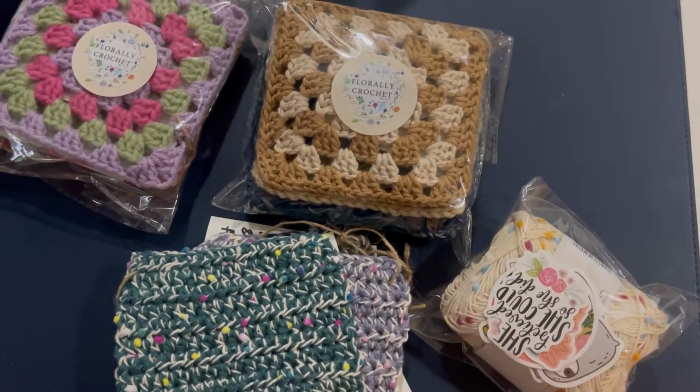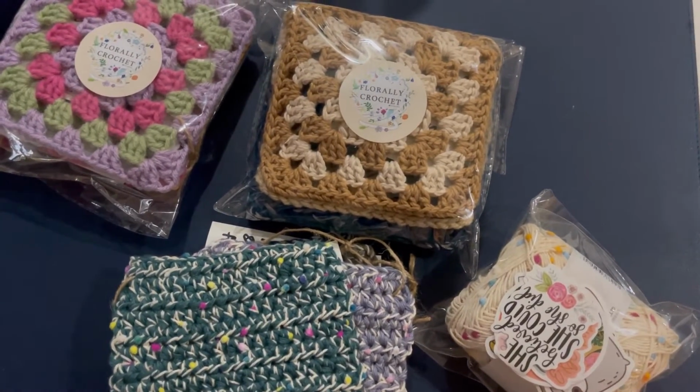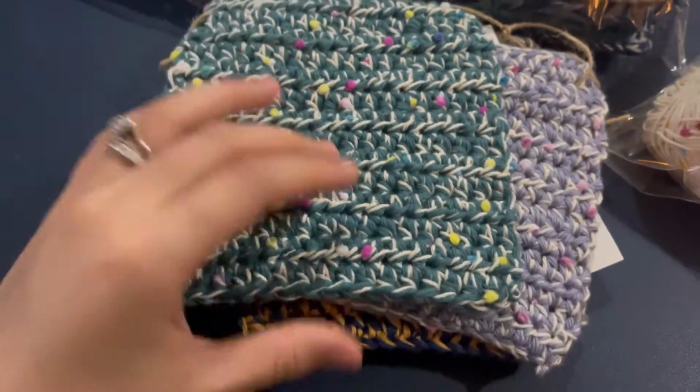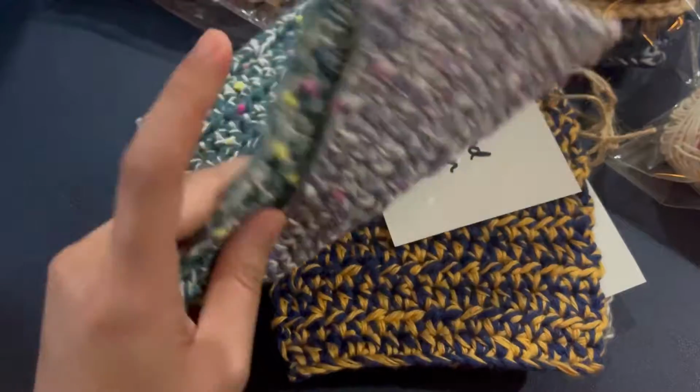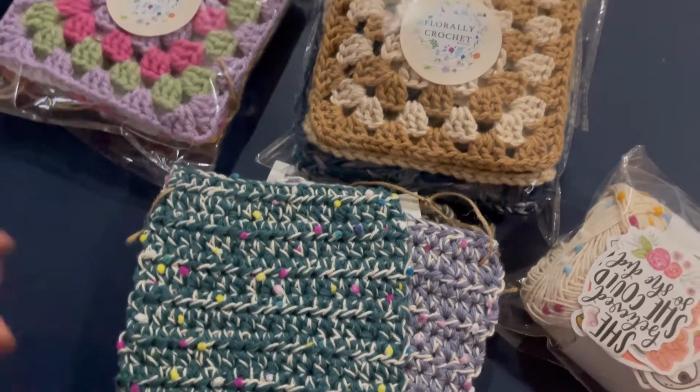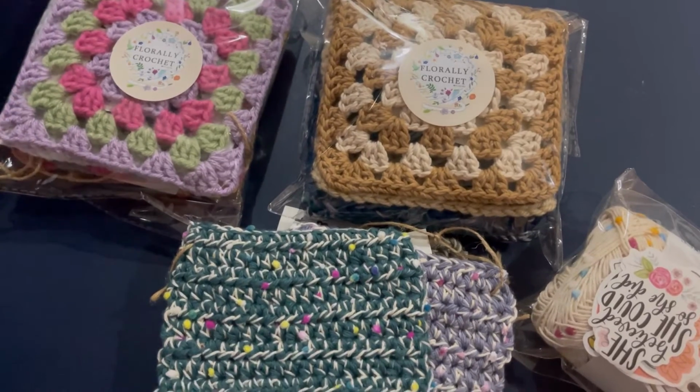Sorry if the lighting isn't that great, it's because it's at night and I'm in the dining area. But I wanted to quickly show you guys these patches which I made. These are 5 by 5 inch patches, and I'll be sending them out tomorrow to, I think it's California, that's where she stays.